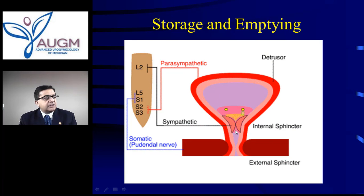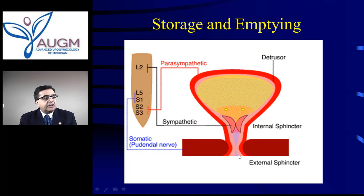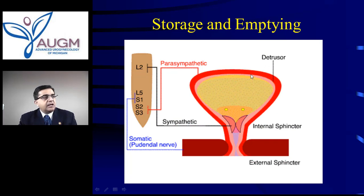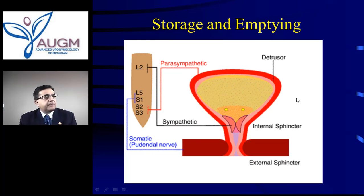The urethra is the tube that brings the urine to the outside, and that stays tightly closed as the bladder is filling up. Only when the bladder is ready to empty at the time of urination does it actually contract and the urethra relaxes and the urine comes out. And this is under the nervous system control.